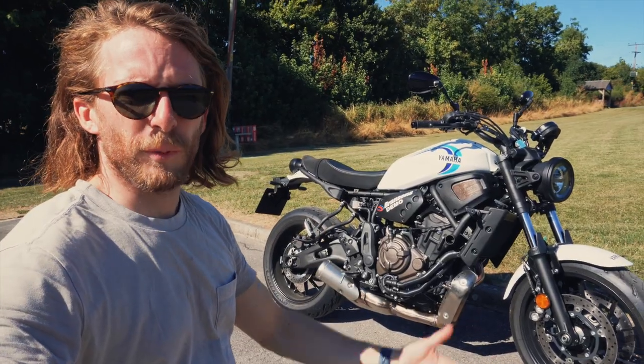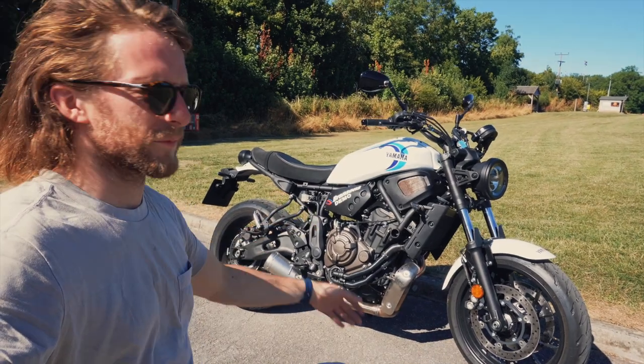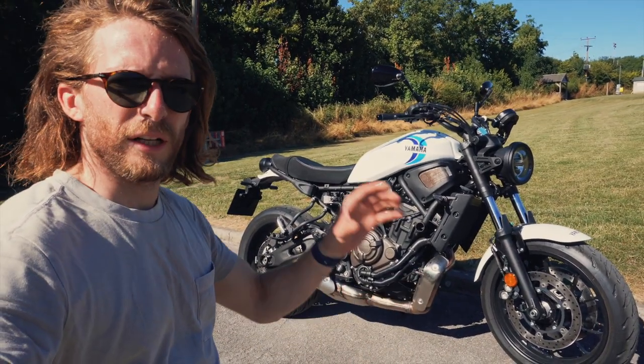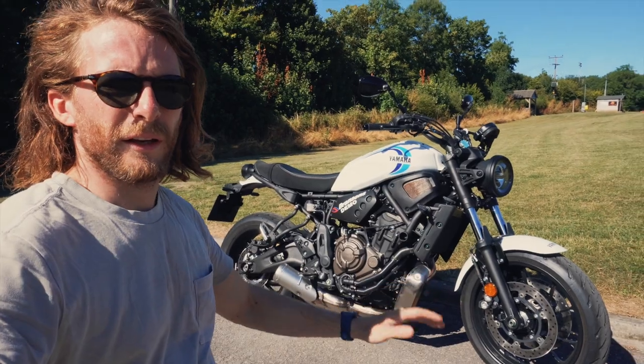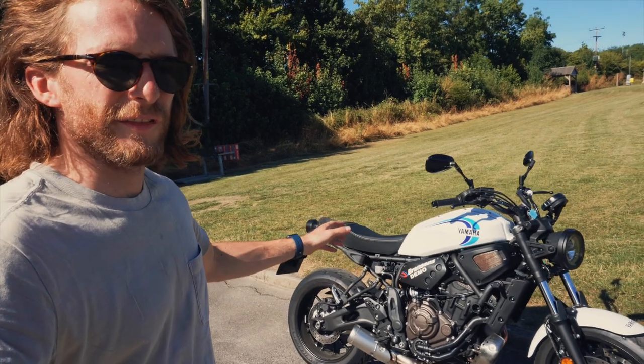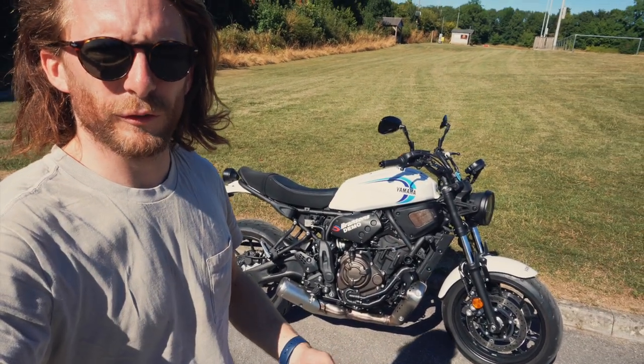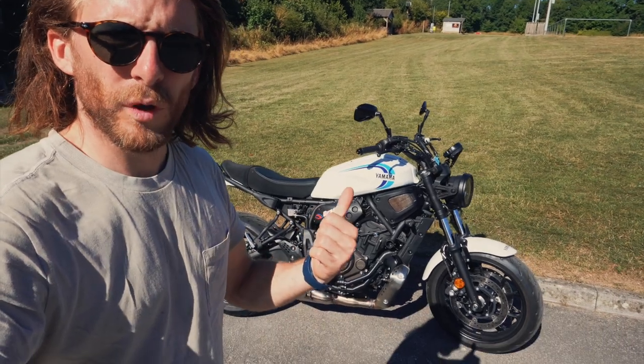So, to state the obvious, it's a very different looking bike to the standard MT. I'm personally a big fan of the retro style, and I think a lot of people are. I think this will be more popular in the looks department. So this is the Heritage White paint scheme. They also do a Heritage Black for the 700. I really like this white version.